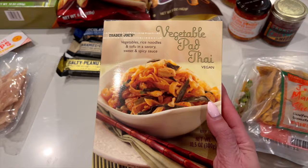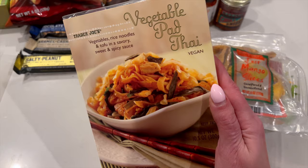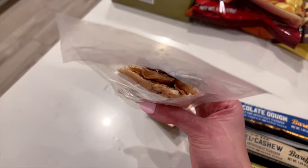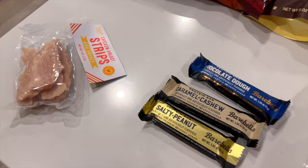It's so delicious. And for the entire thing, it's 400 calories, which I think is pretty reasonable. And it was very filling the last time I had it. It has tofu, vegetables, and rice noodles in a sweet and spicy sauce. Then I got some of these dog bones for Holly, the chicken breast strips. They are just purely chicken breast. It's kind of expensive. There's maybe 10 in this pack, and it's $4.99. But they're expensive anywhere you buy them, so I figured I'd give them a try, and she did really like them. I just gave her one just now.